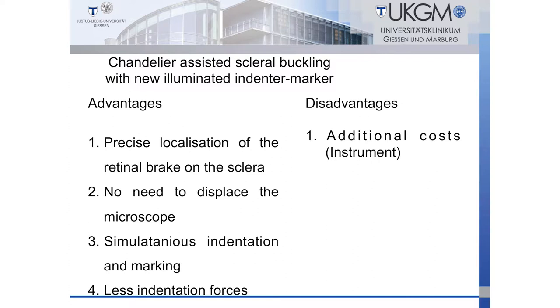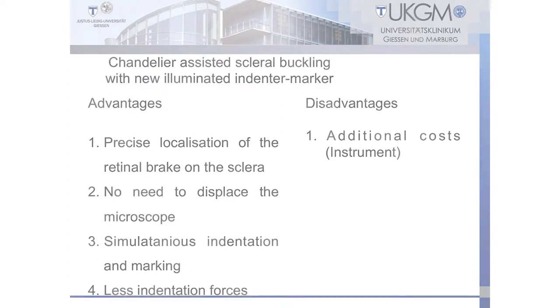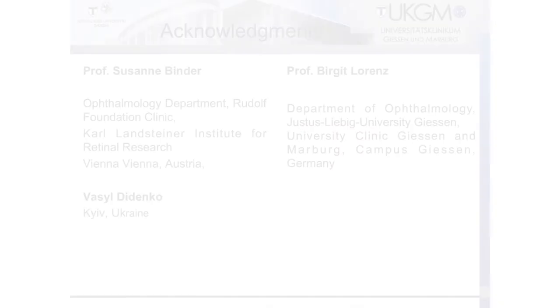The advantage of using our instrument is precise localization of the retinal break on the sclera, because you see a light point inside the eye at the very top of the hill. You don't need to displace the microscope and biome during marking and during rechecking the point of indentation. You can simultaneously indent and mark only when you need it, and use more or less indentation force. And sure, you have to buy this instrument, so there are additional costs.